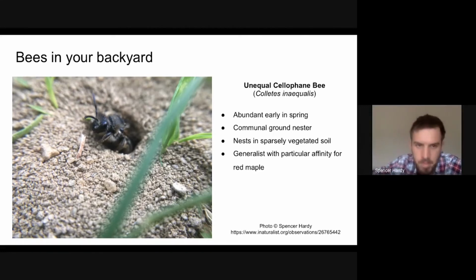This is another one of the Andrena, the cellophane bees. It's called the unequal cellophane bee, and I don't have the faintest clue where that name comes from. But it's probably one of the most abundant early spring bees, starting any day now through late May, early June. These bees will be out. They are most obvious where they're nesting.